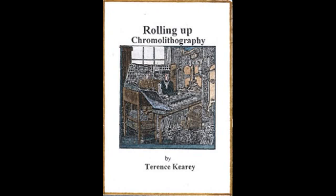Advertisers believed that adopting the latest means of picture reproduction would help sell their wares. Colour reproductions were now going to be a photographic operation. Hand-drawn work was now phased out.